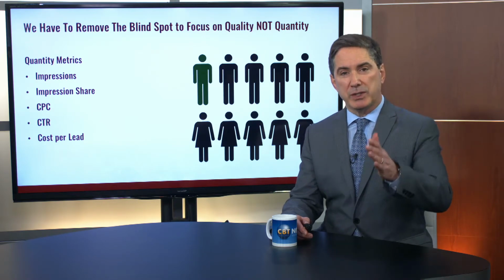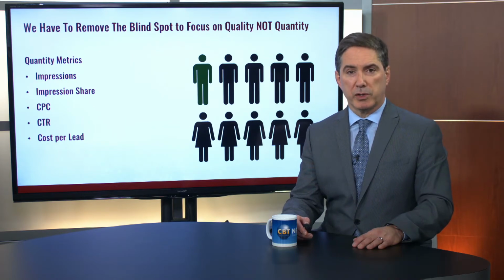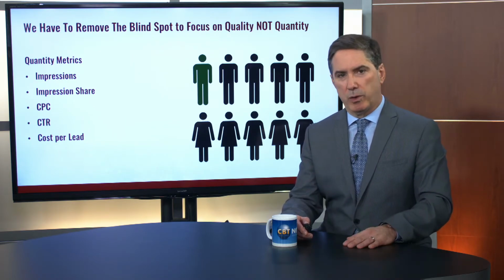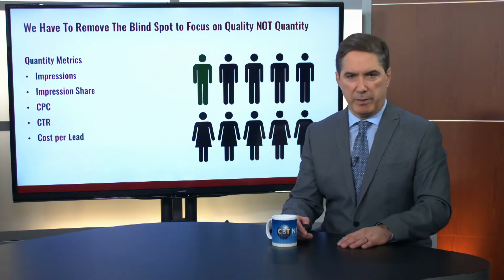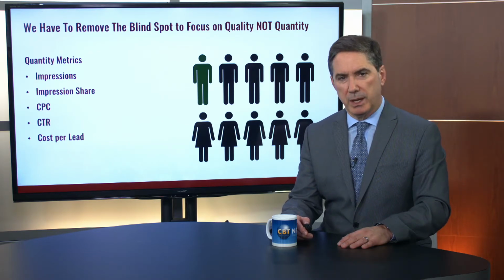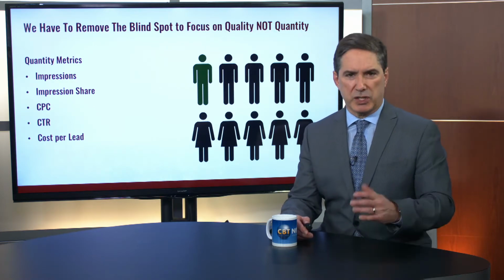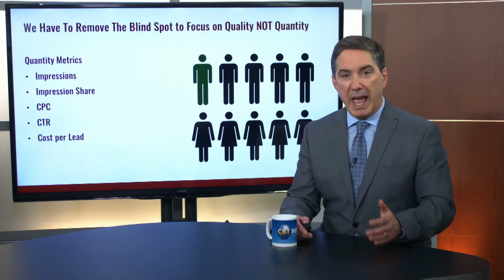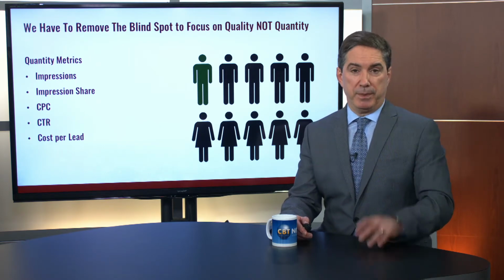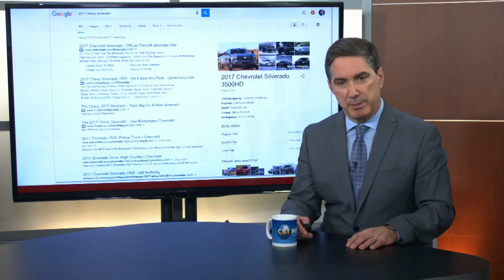of the traffic you send to your website will convert to a hard conversion. 1 to 2% for a lead form, 3 to 6 or 7% for a phone call, 1% for chat or texting. Do you understand what the problem is? All of the metrics listed on this screen are quantity, and 90% of the people that you pay for to get to your website never identify themselves.